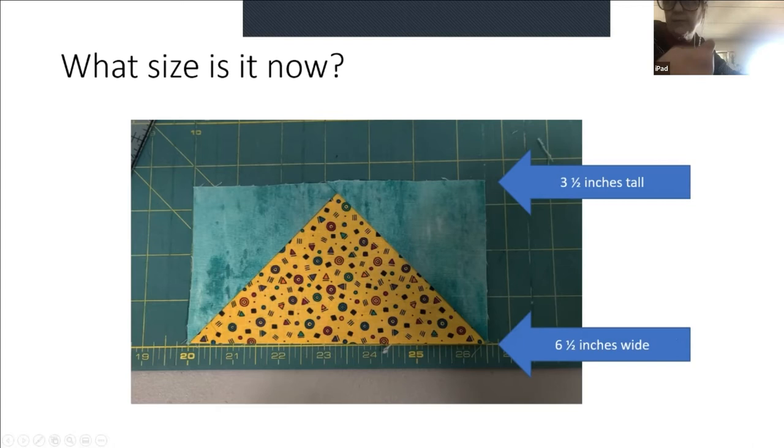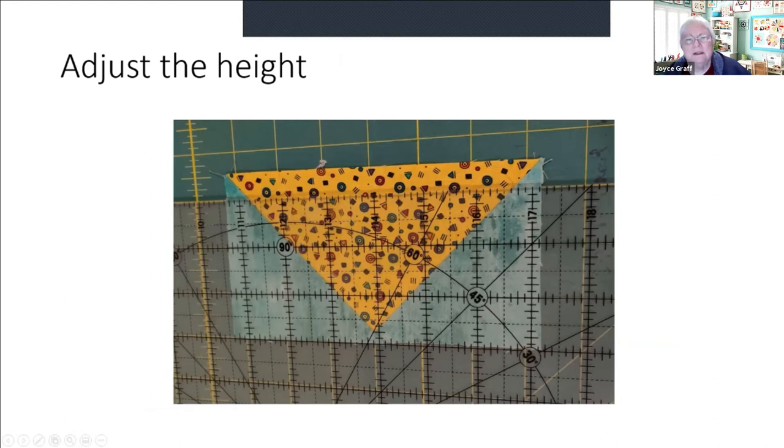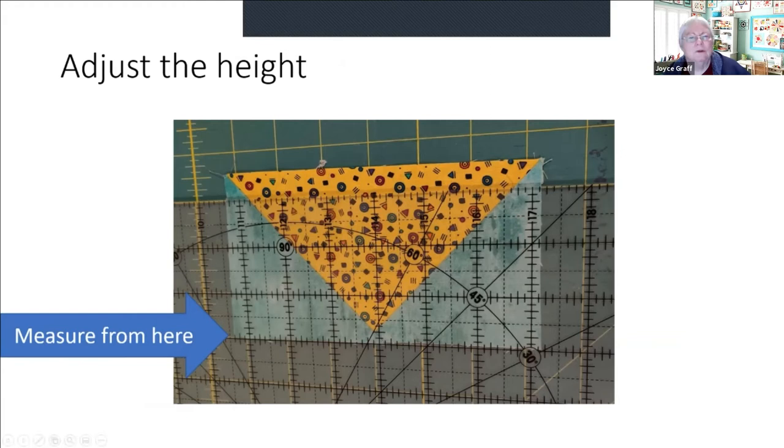I see it. Say I want to cut it down. So let's pretend I want to cut it down. I've already checked this edge. This edge I know is good. So if I turn it upside down and measure from this good edge, the one I've already established, I want to go up to 3 and trim it to 3, I can make sure that I have that width correct. Okay. So measure from your good edge up, and you can trim it off.